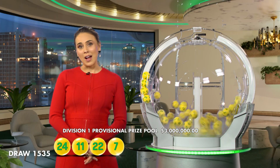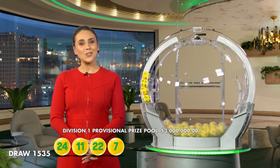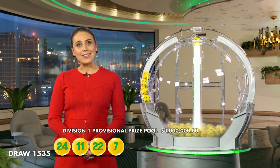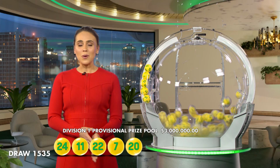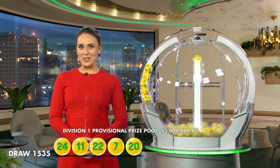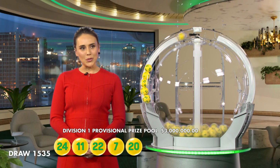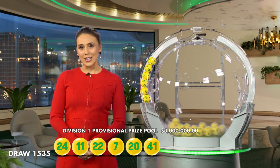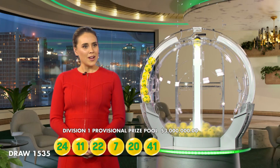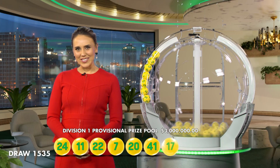Last week's Division 1 prize was taken home by a Western Australian player. We can only imagine how their life will change thanks to their $20 million windfall. What would you do with your prize if you had a Division 1 win tonight? Well, to be a winner, you'll need number 20, you'll need number 41, and the last number before the supplementaries in this evening's draw will be ball number 17.